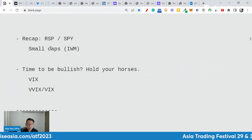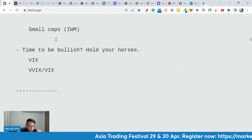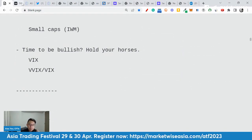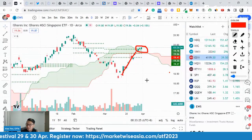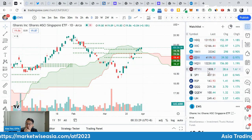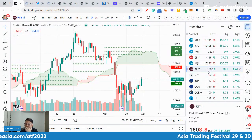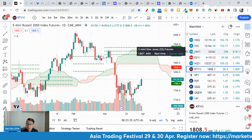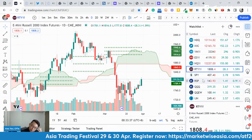Let's go over here. Is it time to be really bullish on the market right now? Let me see the market right now. Okay, not too bad lah. The Russell 2000 is still positive right now, 1.6% up. So actually it seems very positive.